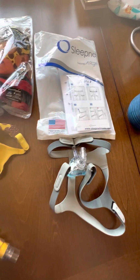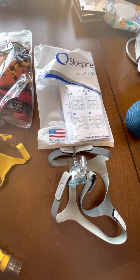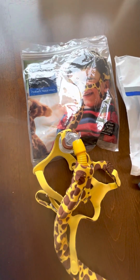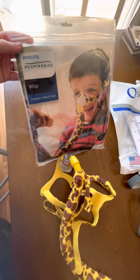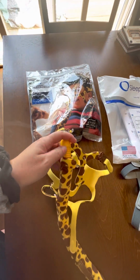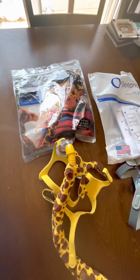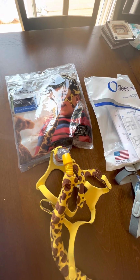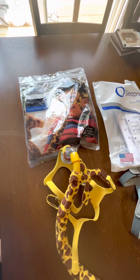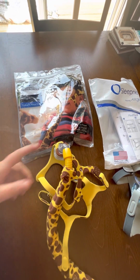She wears this mask on the right. It's a SleepNet Mini Me 2, and it has worked wonders for her. This mask right here, Philips Respironics, otherwise known as a giraffe mask for many, is a very widely known mask that many kids that wear CPAP wear, and many hospitals and locations have this mask on hand. So naturally, this is the mask that they put on Mia during her sleep study.